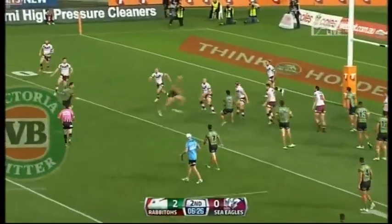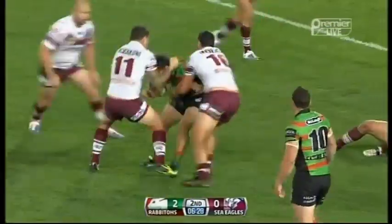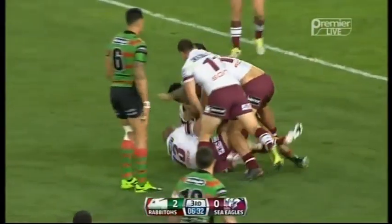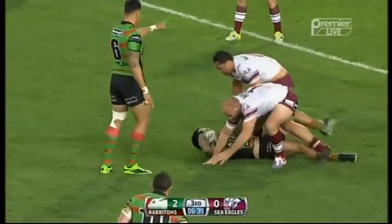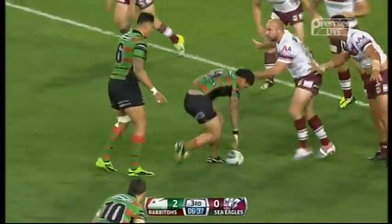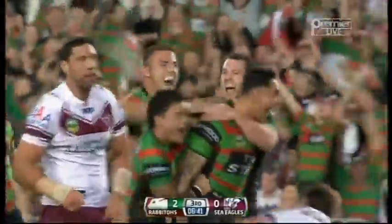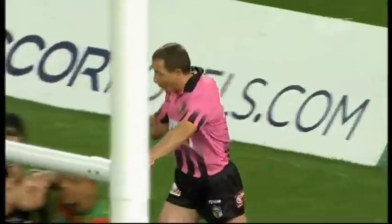And here they go, sweeping it around the back, and Luke. Sam Burgess has run straight into one of the defending players, Matt Ballin. But Luke eventually decided, well, I better go to ground and snuff all that out. Here's John Sutton, he's over the line. First try of the match. Big John Sutton has scored.